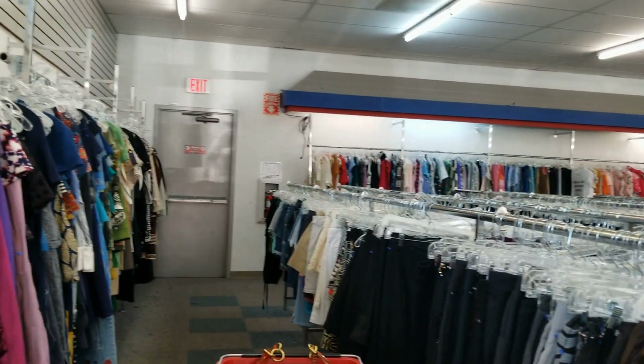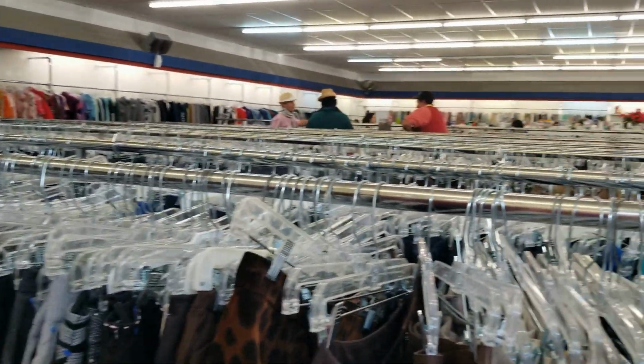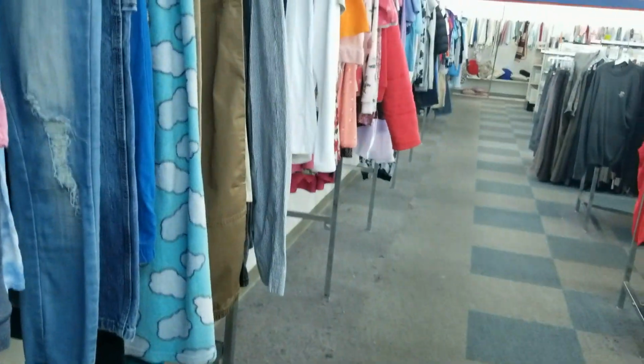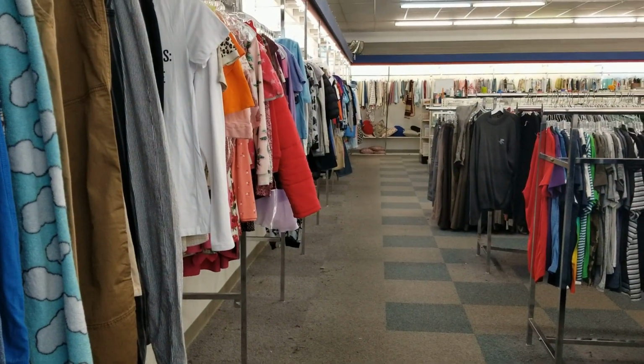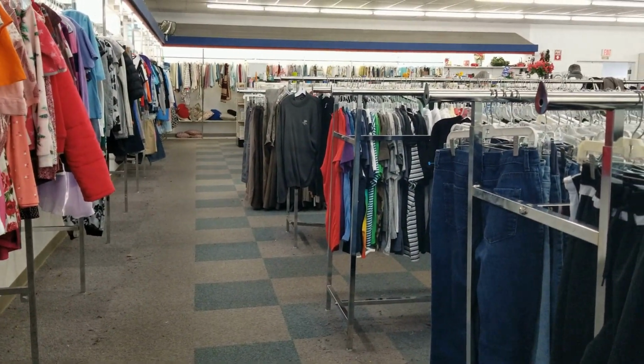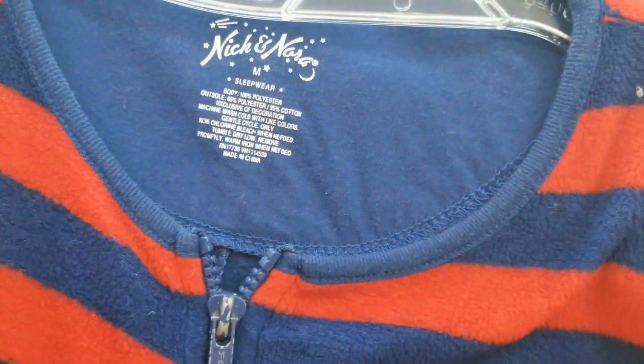So let's just take a look around this Salvation Army store, just so you guys can see what I'm seeing. I spotted these little monkey feet down here. It was just so curious, I had to follow up and see what these were. Little Monkey Pajamas by Nick and Nora, size medium.